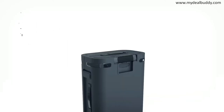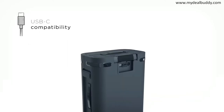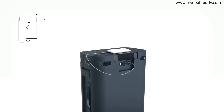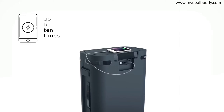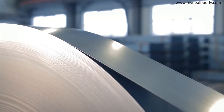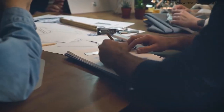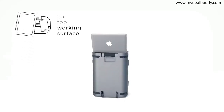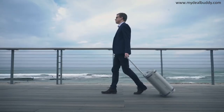The hardware will enable you to charge your electronic devices via USB-C cable. It will also allow you to charge your mobile device up to 10 times. Our team of engineers and designers created our patented product for maximum durability, so your Samsara will endure the test of time. Our luggage has a sleek, ergonomic design with a flat top that allows you to work and stay connected, no matter where you are.